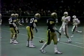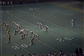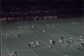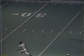4th down and 4, back at their own 26-yard line. The Tigers have had tremendous problems with their punting game. 2 high snaps. This time it's fine, and Winky gets off a very high punt, and it will take a Cedar Falls bounce.